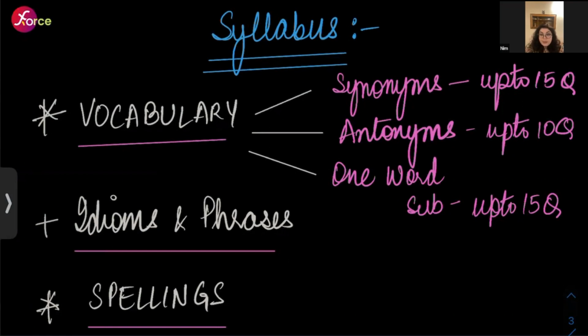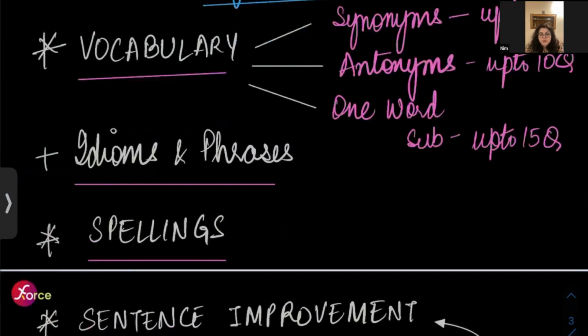Don't worry about those. Related to vocabulary also is a portion called idioms and phrases. There's not too much of a difference between what an idiom is and what a phrase is. A phrase is mostly universal in meaning, and an idiom is more colloquial, as in used more in spoken language based on a certain dialect. So you could have idioms that come from a certain area or region based on a language, but they come under the blanket umbrella heading of a phrase, right? So in idioms and phrases, you will see up to, I would say, again, 15 questions.